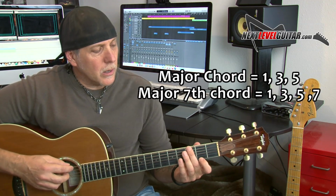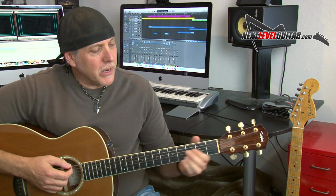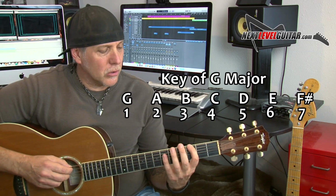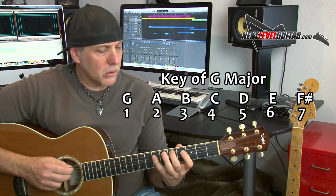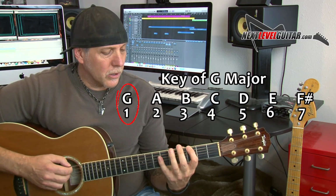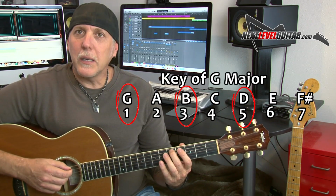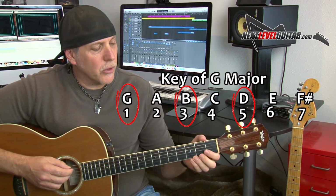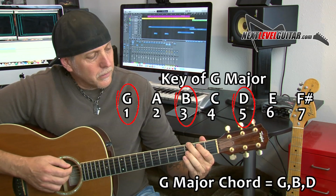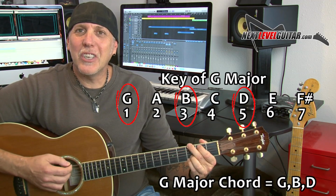For instance, you all know your garden variety G major chord, right? The G major chord is made up of the first note of the G major scale, G. And by the way, the major scale, right? Do, re, mi, fa, sol, la, ti, do. First note is G. The third is a B. And the fifth note is our D. G, B, and D: 1, 3, 5. Those are the notes that make up any G major chord. Here's our G, here's our B, and there's our open D. And then we have open G again, D again, and G again.